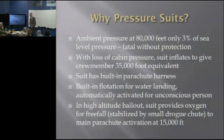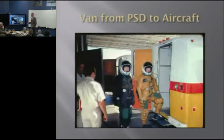Anybody ever have to do a high altitude bailout? Yes. This is what the pressure suits look like. During the time I was there, we went through various colors trying to come up with the optimum blend of wearability and lack of reflections in the cockpit and so forth. And one we're still using today is more or less like this one here.